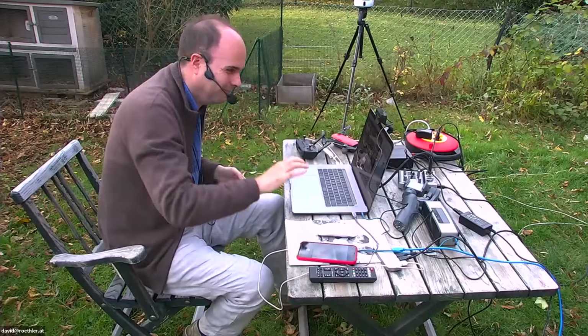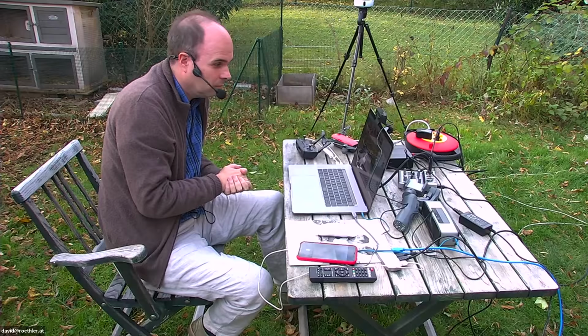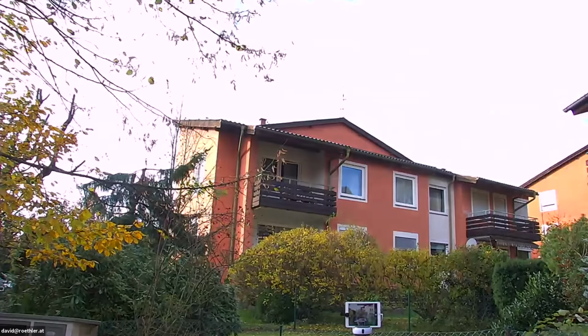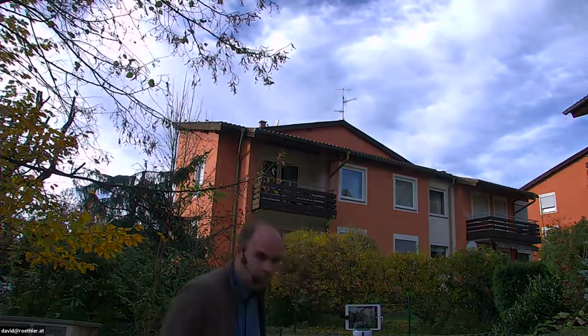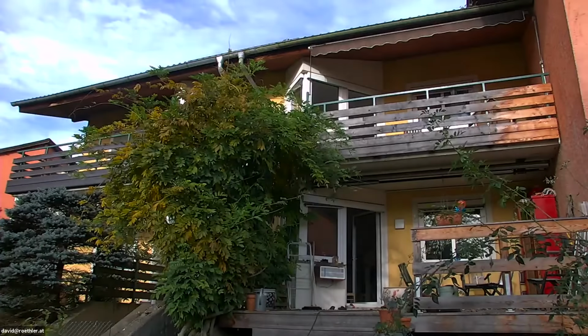The idea behind today is widening horizons, really, and just to show what can be done. David is out in the garden in Salzburg, Austria, and he's given me the right to use his camera. So I'm actually moving the camera up, and I'm going to have a look at his house and his neighbors and so on.